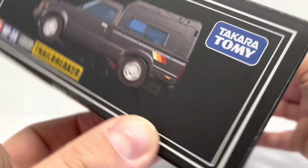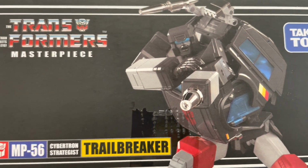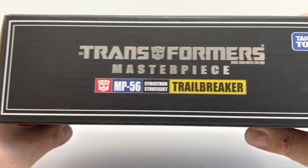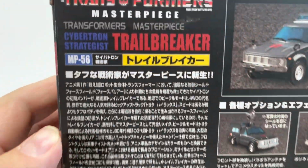And on the side here, you do see just another image of Trailbreaker in his vehicle mode. On this side, you see Trailbreaker in his robot mode, looking very, very cool, shooting away at the Decepticons there. On the bottom, you have tons of Japanese text, product information. On the top, Transformers Masterpiece in a nice silver writing, MP-56 Trailbreaker, and on the back is where we see our product images. So tons of Japanese.